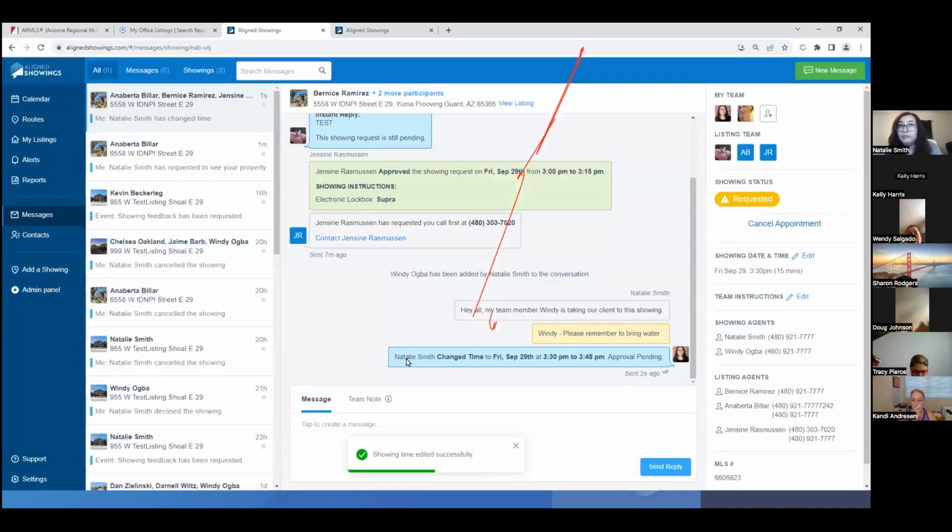So you'll see that, hey, it does send another message out to the listing members that says, I have changed the date and the time, and the approval is still pending. So request is still pending. It's not confirmed yet. Nobody has said you are good to go. The previous time was good to go, but not this time. So I just want to make sure that I keep up to date with this request and I review all those details.